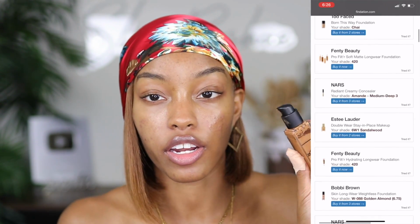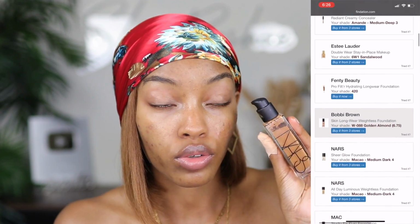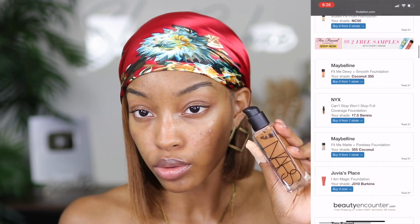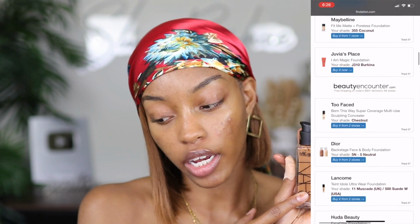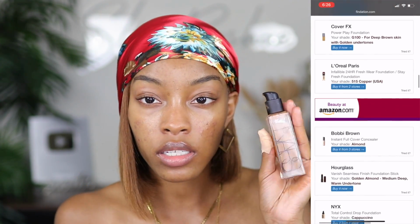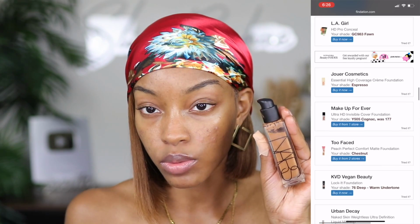So I did this, and I went to foundation.com, and I put in my NARS shade, which again is the NARS Natural Radiant Longwear Foundation in the shade Macao. And so this is what I used. And this is a little bit of my summer shade. I will show you guys my fall winter shade as well. But this is what I started with, the base. And so again, I'm going to swatch this just so you guys can see it on my face. And like, that's literally my perfect summer shade.